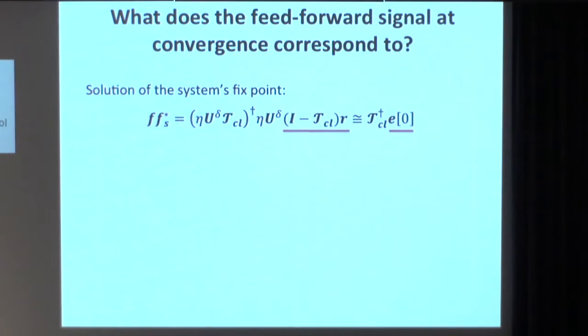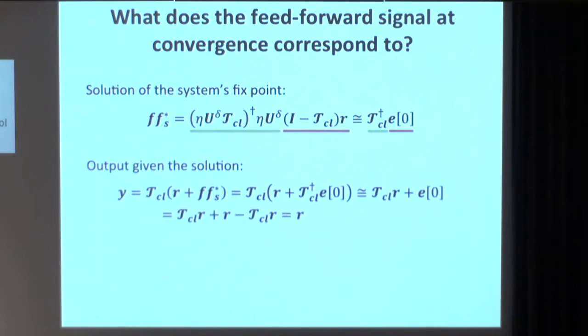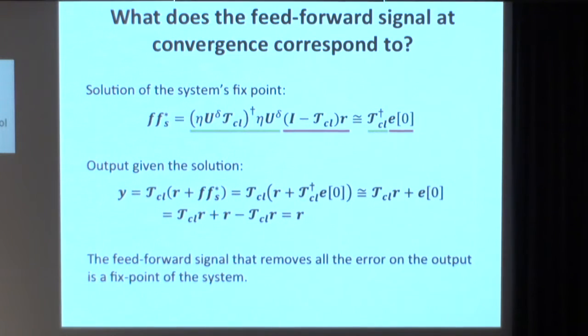It means that in this case, the only thing the cerebellum learns is to correct the feedback response. So if you have good feedback control, it learns little. If you have bad feedback control, it has to learn a strong signal. And this is just the demonstration that if you put this solution in here, you get that the output of the system is the reference. The system has converged to what you wanted. So the feedforward signal removes the error of the output.